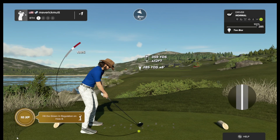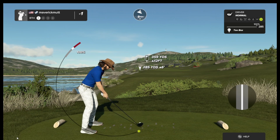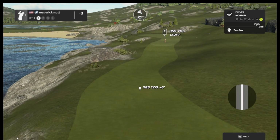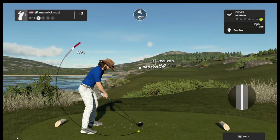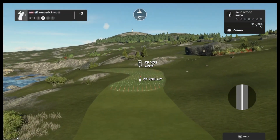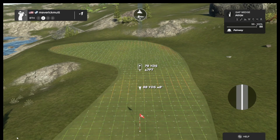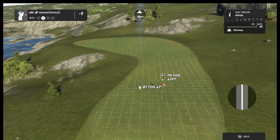8th hole. Par 4. 359 yards to the pin. Still dealing with that left to right wind in our face, and a very, very narrow fairway. Not too much of a problem, though. Let's go up a club, just because. Just because I want to try to.